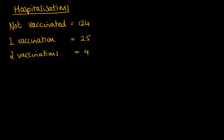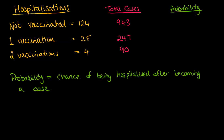And then we need to know the total number of cases that happened within each of those vaccination status groups so that we can work out the probability that if you're in one of those groups, that case then became one that was hospitalized. Now, this is a type of conditional probability where we're looking at the chance of a case given that we know that they have become a case, so we know that they have contracted COVID-19, what is the chance that they then become hospitalized? To do that, we do this division. So we've got 124 hospitalized cases out of 943 cases. That's 0.131 or 13.1%. With each of the others, I'm just going to put them as percentages for easy comparison.